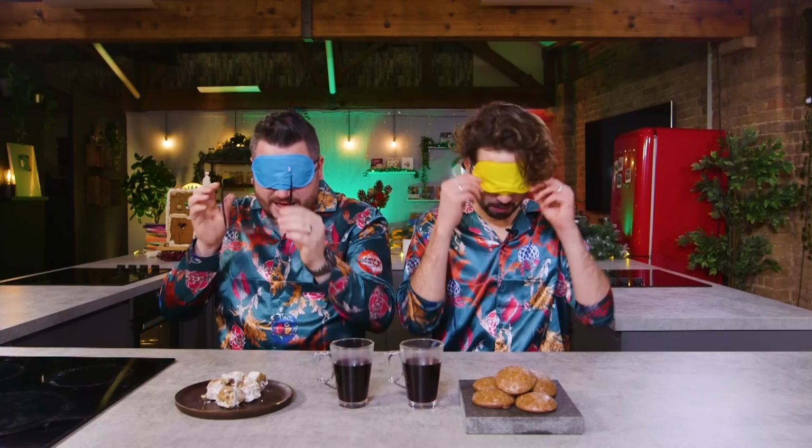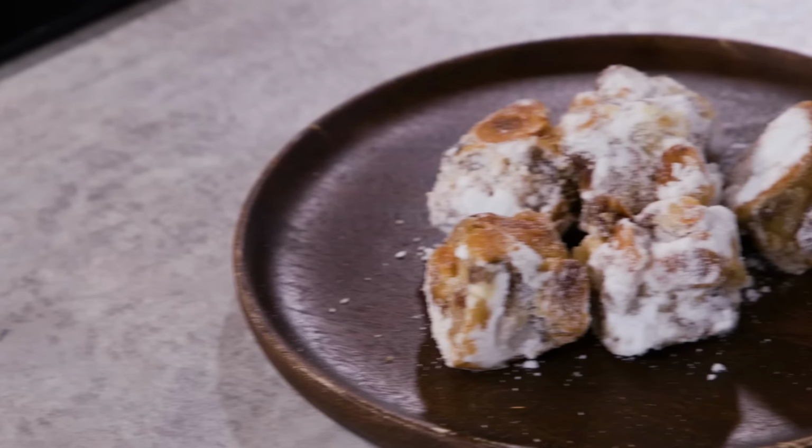Category number 2 is German market treats. Oh, yeah. Everyone loves a festive Christmas market. Blindfolds off. Oh my goodness. And did you buy all of these? Yes. Just wanted to make sure none of them were stolen.